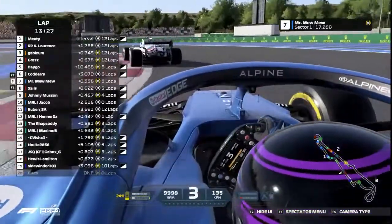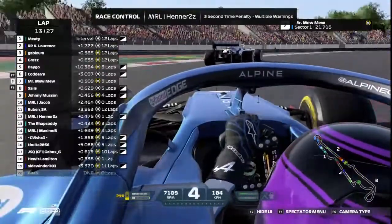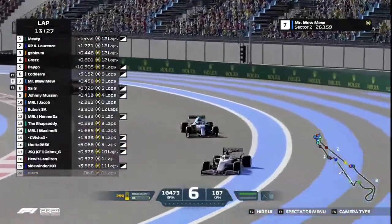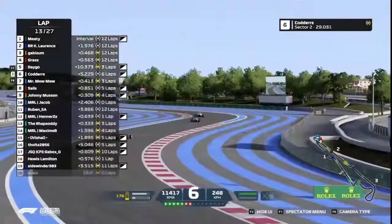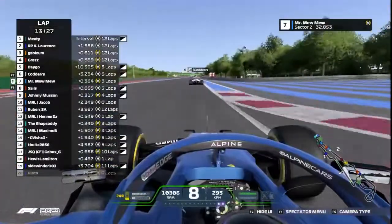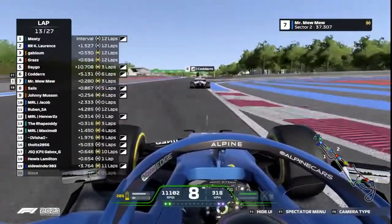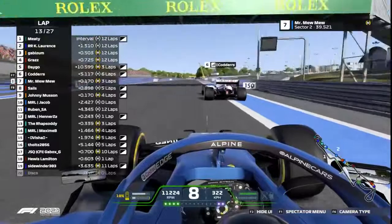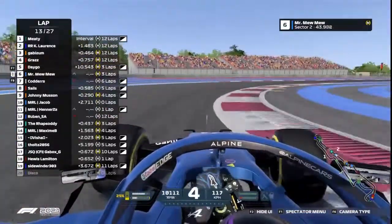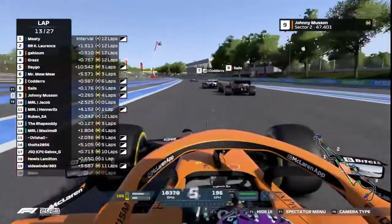Board with Mew, who's right behind Cotters. Henners picks up another 3-second penalty, 6 seconds for the Haas driver. His teammate under threat from Mew. Indeed, he's got another driver in his crosshairs. Oh, he's thinking about a dive here. Mew goes for the move. Cotters conceding the position. Really nice move there from Mew.